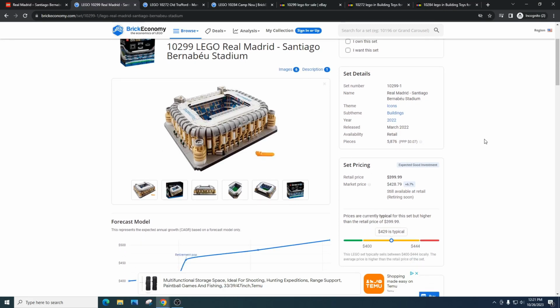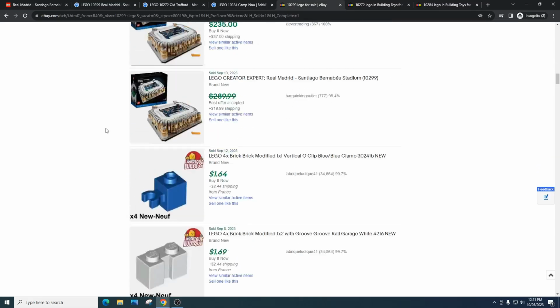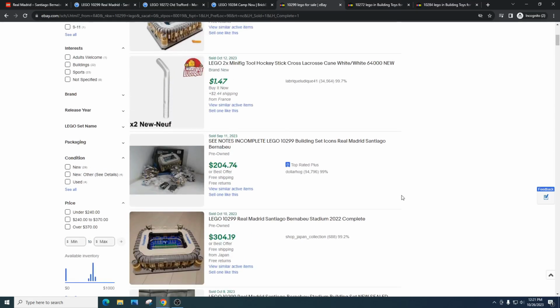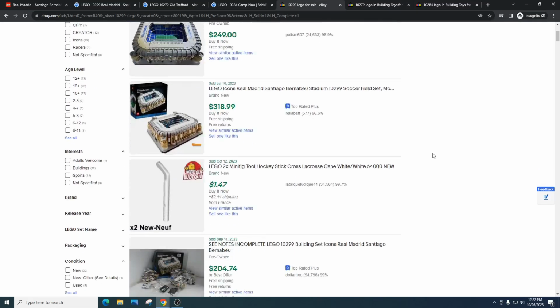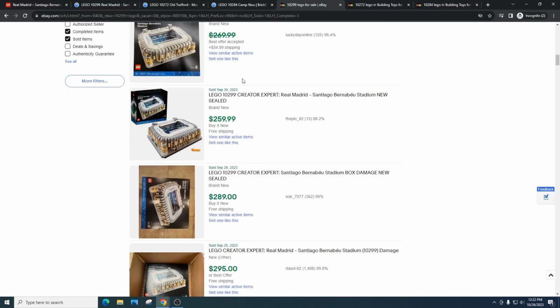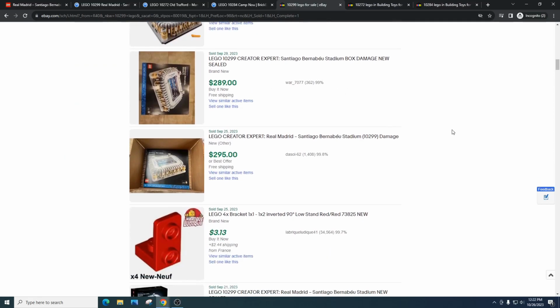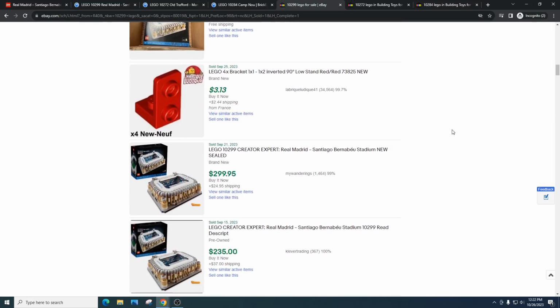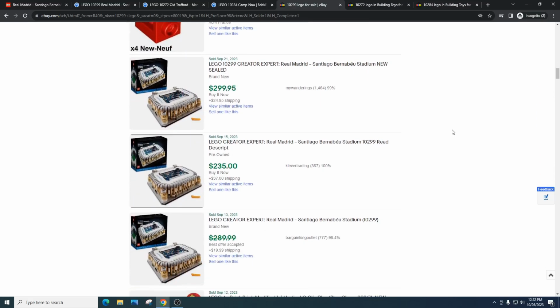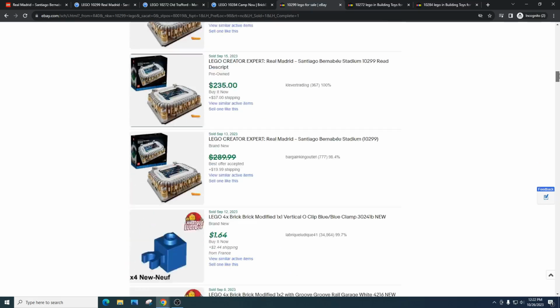But let's take a look at how these sets are doing on eBay right now. So the Real Madrid is selling for, let's see, we've got 250, 318, 300, 299, less than 270, 290. So the demand isn't high. If I were investing in it, I would want to see it in the 300s. So I definitely think this will go on a discount.